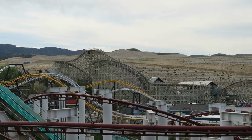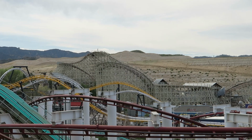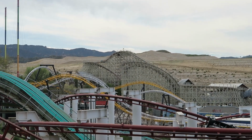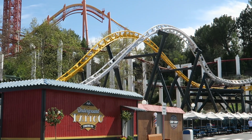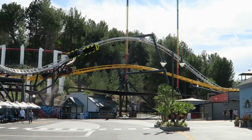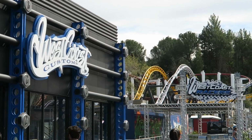Moving on to the ride, West Coast Racers starts with a launch. This launch may start off slow, but it starts packing a punch towards the end. And that leads into the best element on the ride by far, the high five. Twisted Colossus has a high five as well, but this one is far more intense. This one has powerful sideways ejector airtime.